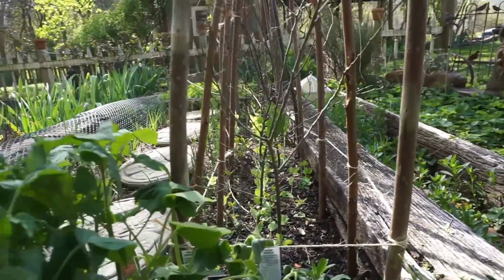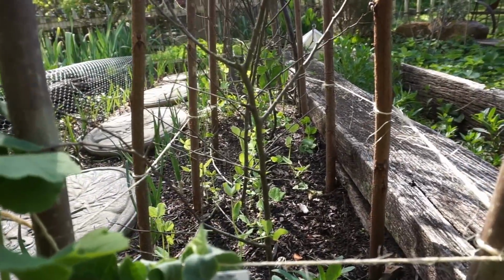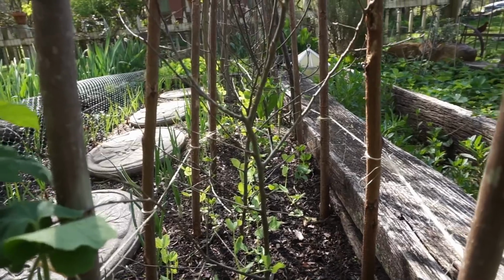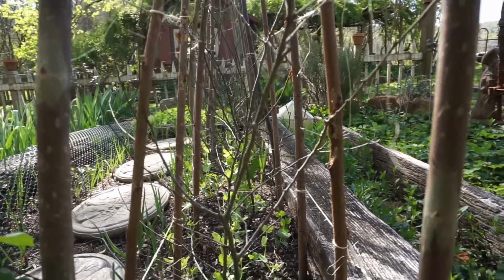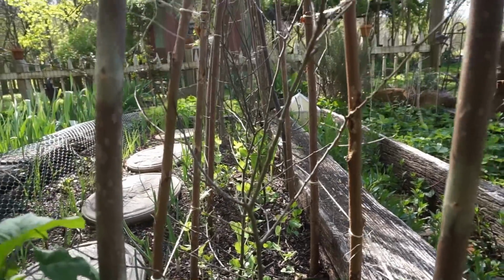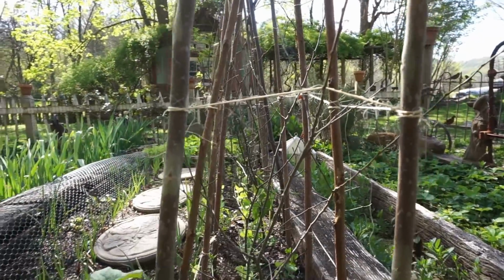Now the peas are doing well, and once they started to grow, I started to stick these twigs in so that they could grab a hold of those twigs, twist around them, and start to climb onto the trellis.